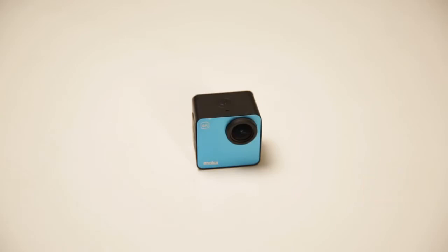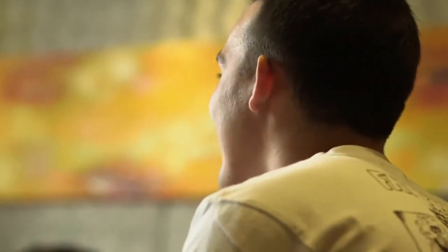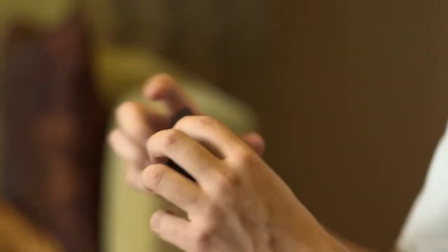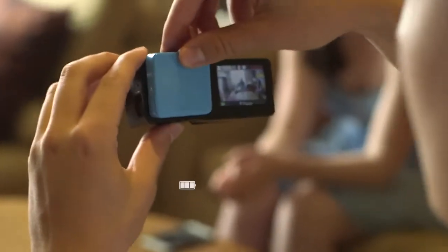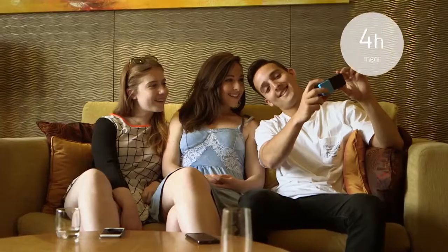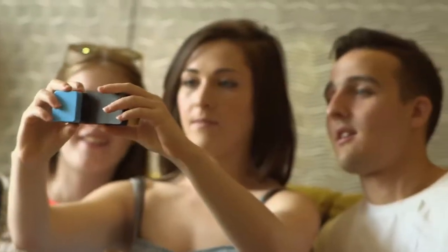And here's one of many awesome innovations we've added to Mokacam. We've allowed the built-in battery of the screen to provide power to the camera as well, which doubles the battery life. In case even this doesn't provide enough battery life, Mokacam has spare batteries that simply snap on magnetically in 1 second to extend your battery life to 4 hours for video filming.